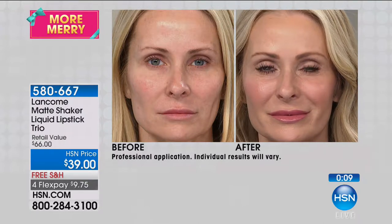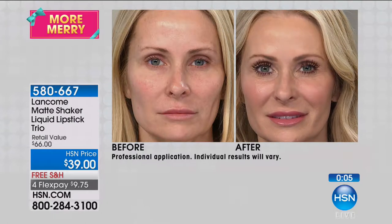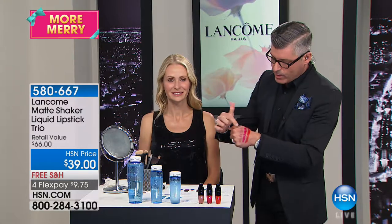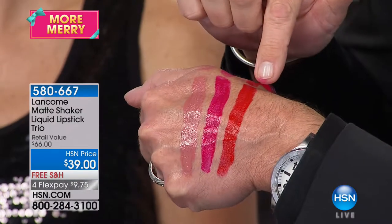Look at the before and after. If you're like Stacey and you have those thin, fine lips and you want your lips to look fuller, bigger, poutier, sexier, and you want that color to stay put, no bleeding, no feathering, no kidding, that's what these are gonna do. And here, by the way, these are the colors on my hand. There's the nude, there's the fuchsia, there's that perfect red.